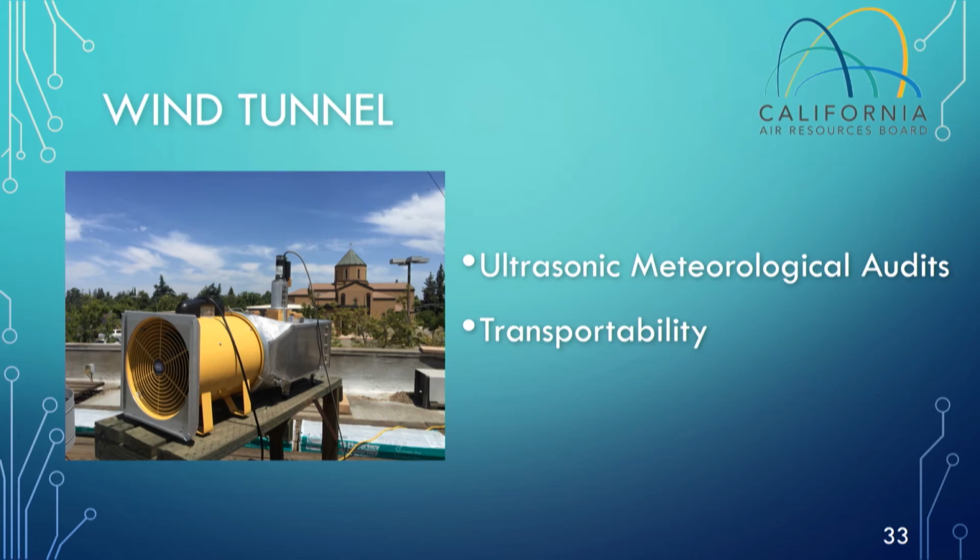And one of the biggest selling points, obviously, is that when you think of a wind tunnel, you think it's this huge thing that is basically the size of a room. Well, we've made it into this portable thing that can be transported and placed on top of a roof to conduct an audit, as you can see right there.